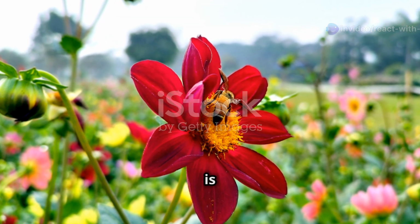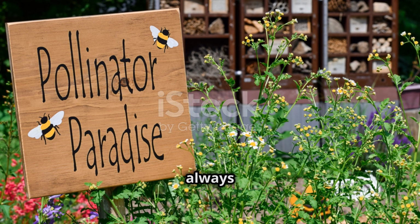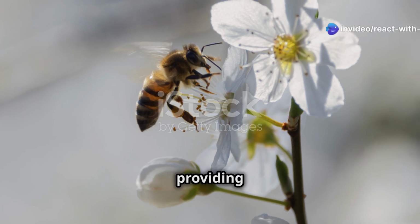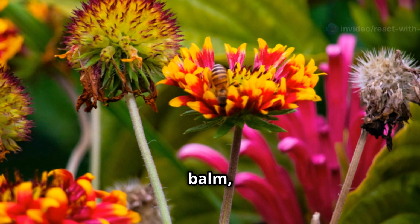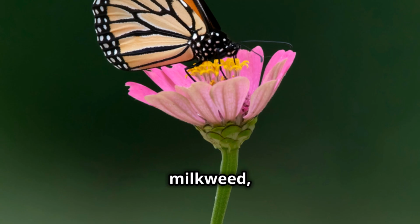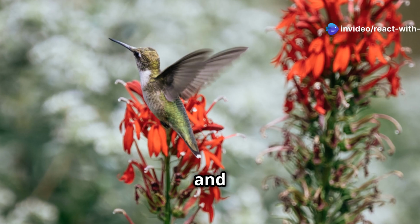Choosing the right plants is crucial for attracting pollinators to your garden. Native plants are always the best choice. They have evolved alongside native pollinators, providing them with the nectar and pollen they need to survive. For bees, consider planting bee balm, lavender, and sunflowers. Butterflies are attracted to coneflowers, milkweed, and zinnias. Hummingbirds are drawn to bee balm, salvia, and trumpet vine.